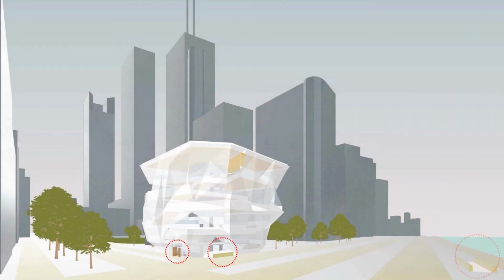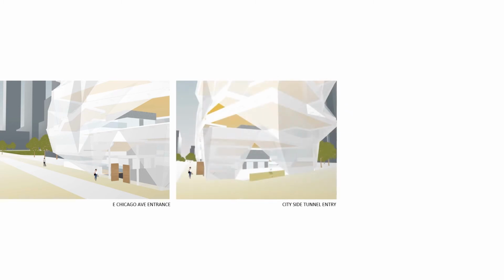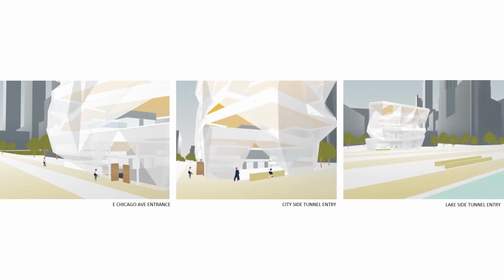The design considers these paths, creating 3 access points for users: the main entrance to the ground level, the Chicago Avenue stair entrance to the basement level, and the Lakeshore Drive stair entrance to the tunnel.